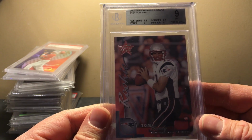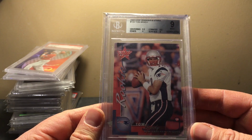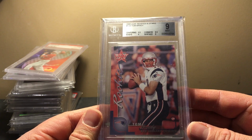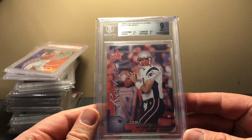So here's a Rookies and Stars. Now this is a Beckett 9. It's got the 8.5 corner, so it's got some white showing on the corners here. But the Rookies and Stars is actually probably the most valuable card in this whole stack. These are going raw for like $600 or $700 right now. So back in the day they were about 150.